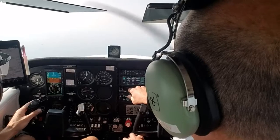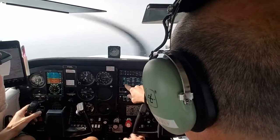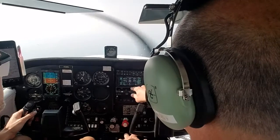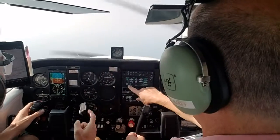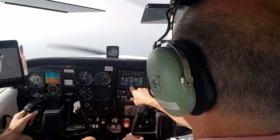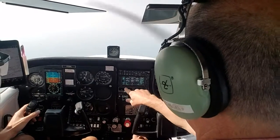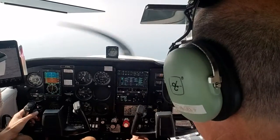That was on the default nav. And now how do I go back to GPS? That is... okay, yeah, you're on GPS. And there's the V-lock. See how it toggles? Just hitting the CDI. So now we're on GPS again.